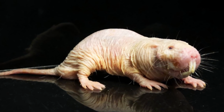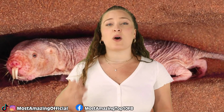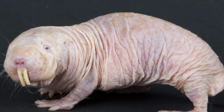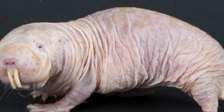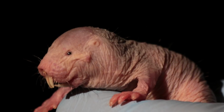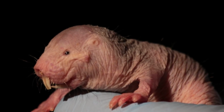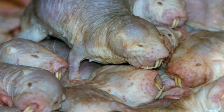Despite them looking like actual aliens, one really cool thing about these guys is that they are one of only 2 known mammals that aren't humans that are eusocial, which is the highest classification of sociality. They have many physical characteristics that give them the ability to survive in the harsh underground conditions, such as their lack of pain sensitivity in their skin, as well as their low metabolic and respiratory rates.